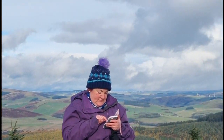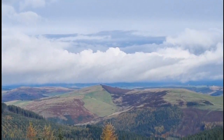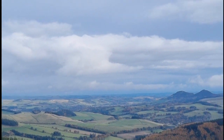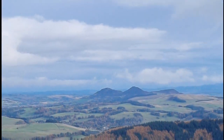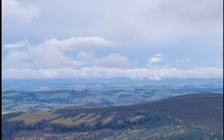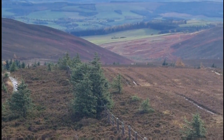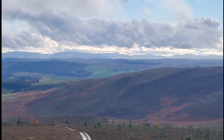There's an Emma. Wow, it's amazing. And then over here is the Eildon Hills at Melrose, which I've done. We've both done those. And back down here, this is the way we came up. It's just stunning up here. Stunning.